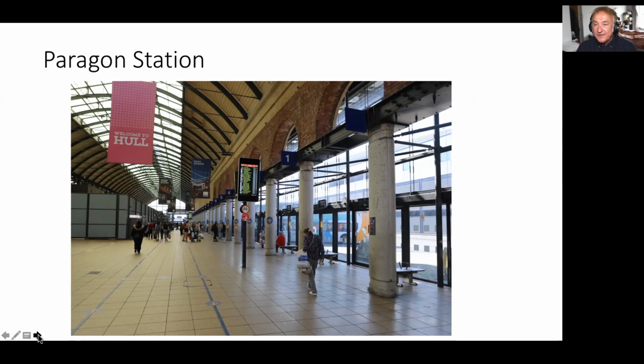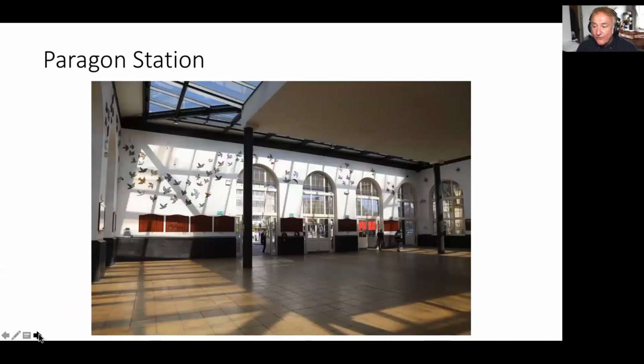So a lot of work going on in say that 2003 to 2007 area, when they really completely rebuilt the area out here and certainly improved Paragon Station itself, for those who remember going before that. Coming out, there's 100 mosaics of birds all on the walls here, and they were created by Sue Kershaw alongside school pupils to celebrate the City of Culture in 2017.